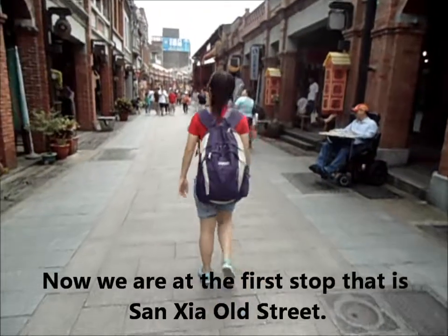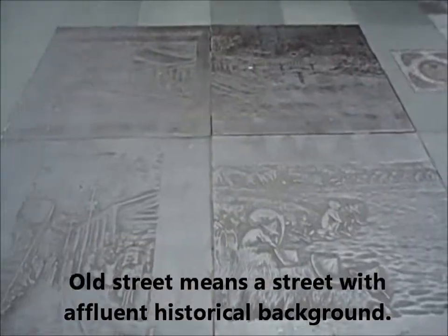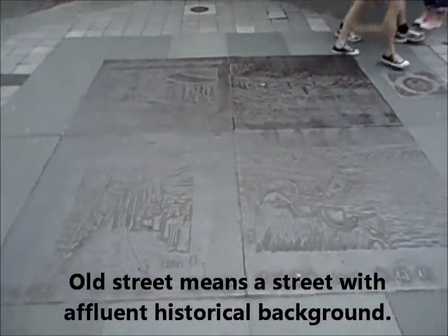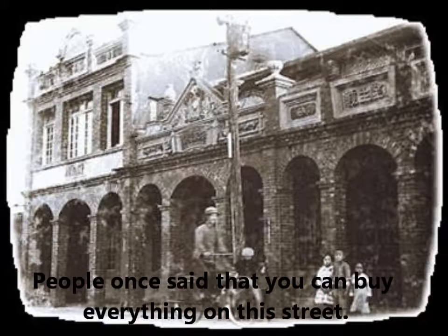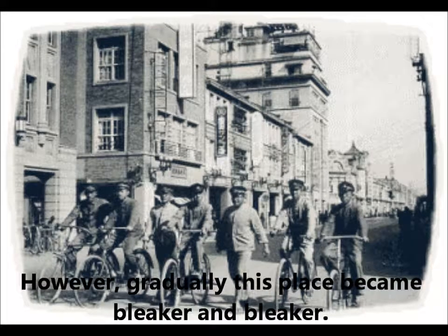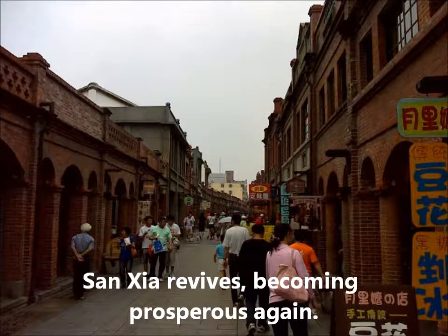Now, we are at the first stop, that is Sanxia Old Street. Old Street means a street with a rich historical background. In the past, this place was a prosperous area. People once said that you can buy everything on the street. However, gradually, this place became bleaker and bleaker. Luckily, through the rising stream of tourism, Sanxia revived, becoming prosperous again.